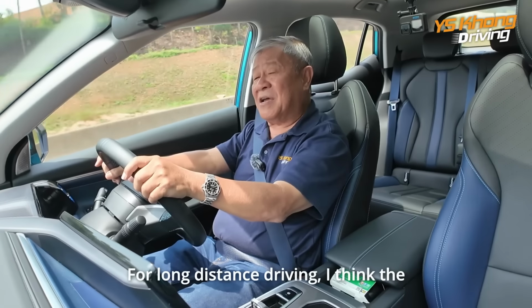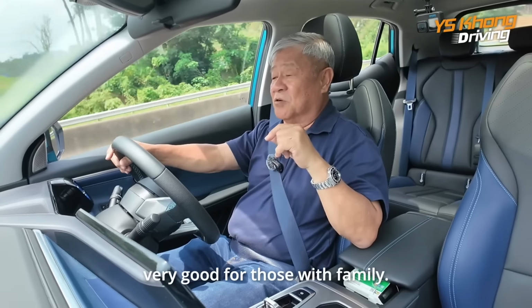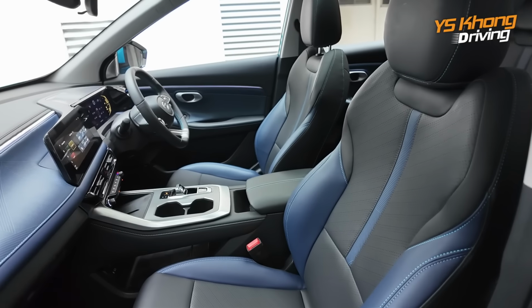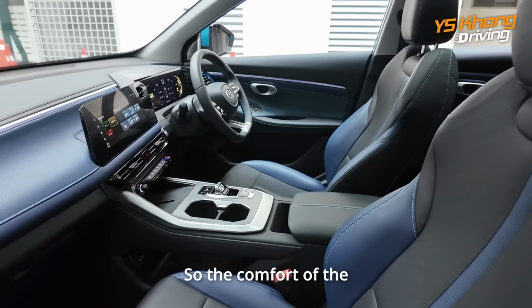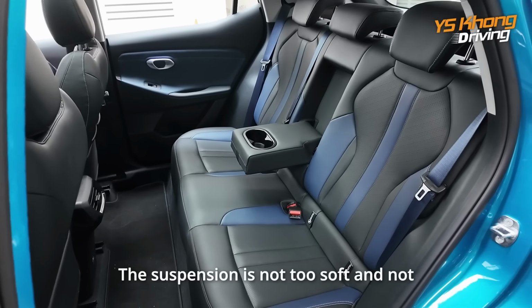For long distance driving, I think the comfortable suspension is very good for those with family. After all, this is a family SUV. So the comfort of the passengers will be quite good. The suspension is not too soft and not too hard.